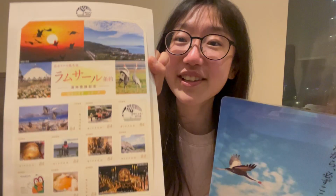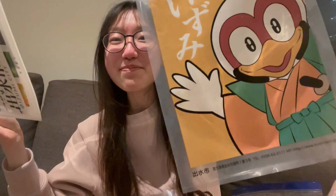I don't think I'll use these. I'll just definitely collect them. Look at how pretty. Okay, let's put this back inside. Guys, even the bag is so cute. And then I have a second bag of stuff, which I don't even remember what I got.